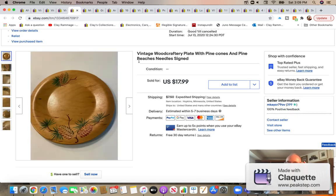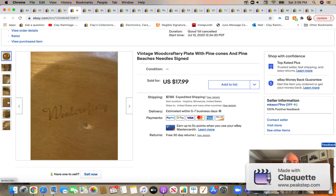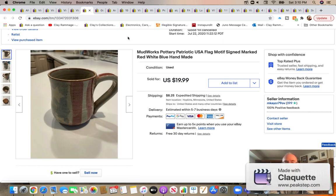This little plate I picked up at the bins. On the back, it's a Woodcraftery plate. It's a fairly well-known wood manufacturer that created plates, hand painted and that kind of stuff. So this was a fun little find. Again, really lightweight from the bins. It sold for $17.99 plus shipping.